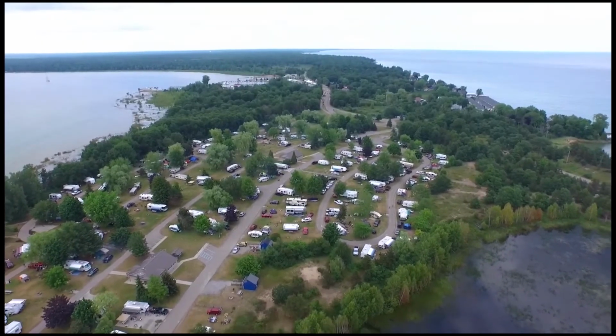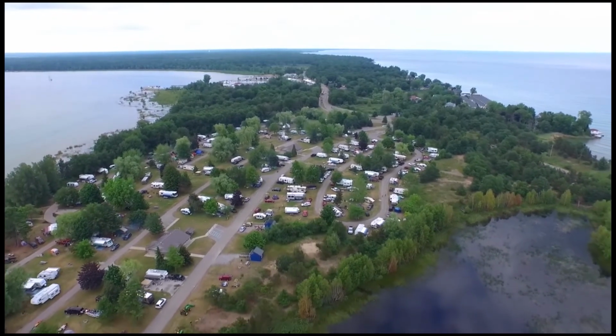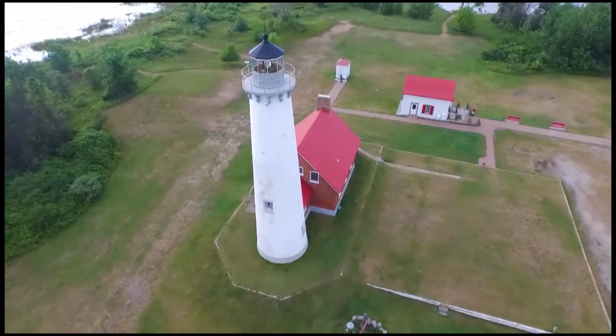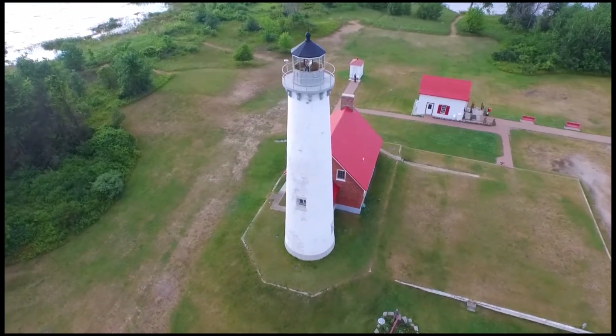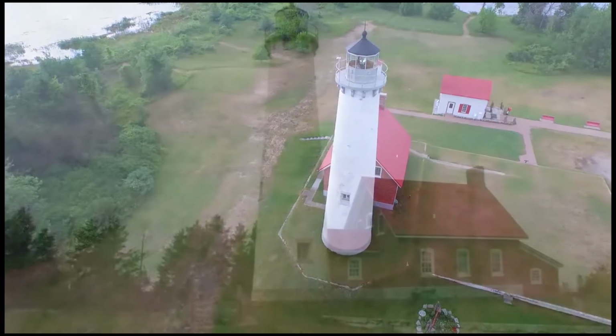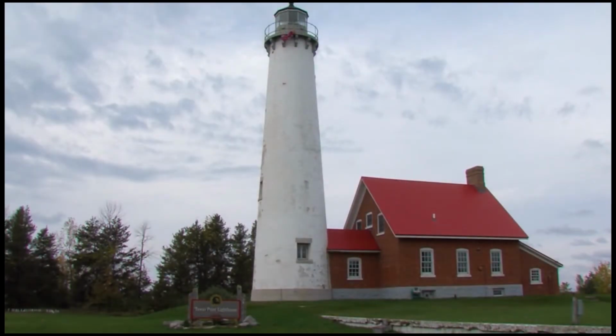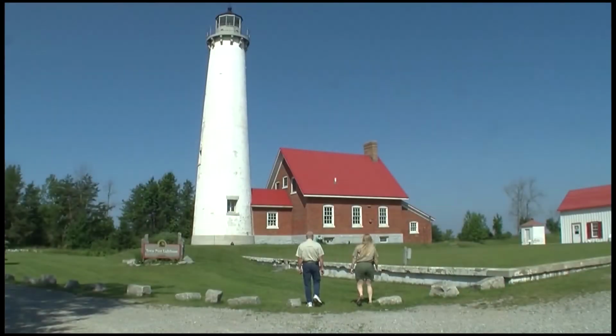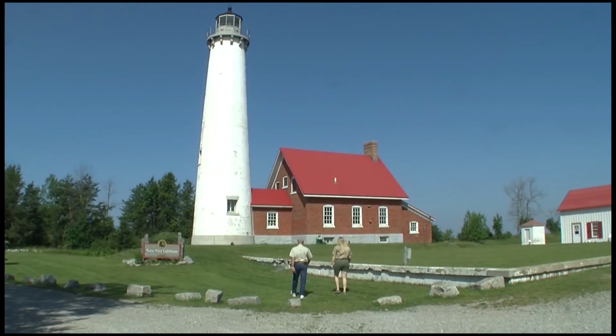Because of its location, the lighthouse became a part of Tawas Point State Park and is now operated by the Michigan Department of Natural Resources Parks and Recreation Bureau and the Michigan Department of History, Arts, and Libraries Michigan Historical Center. With the assistance of the nonprofit Friends of Tawas Point State Park, lighthouse tours are conducted during most weekends from Memorial Day to Labor Day, and also at other dates throughout the year.